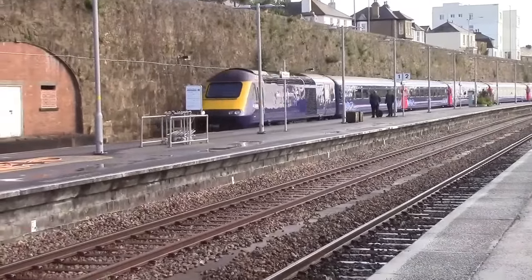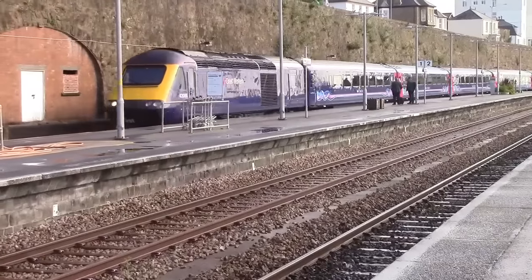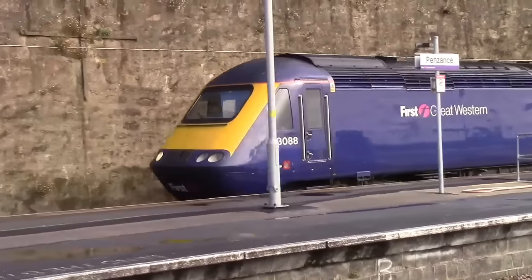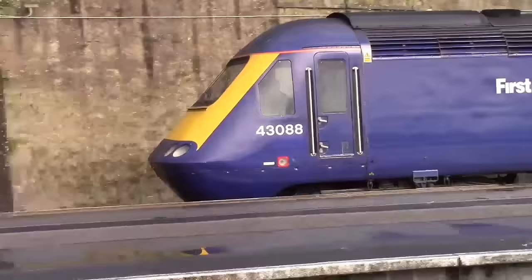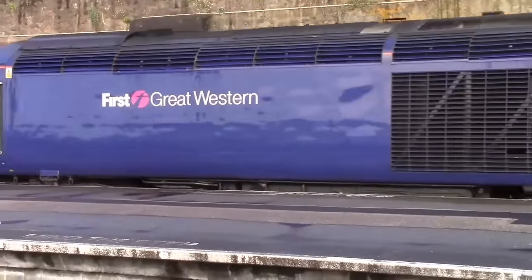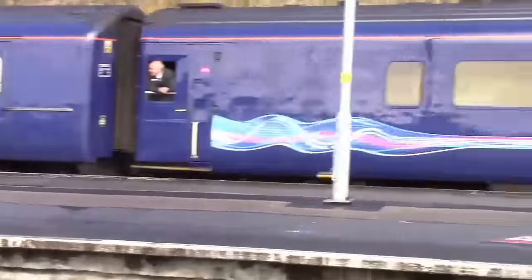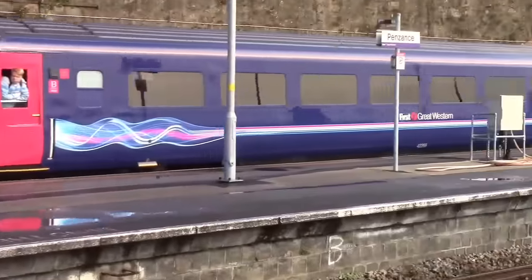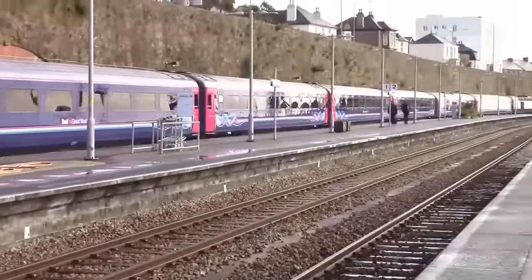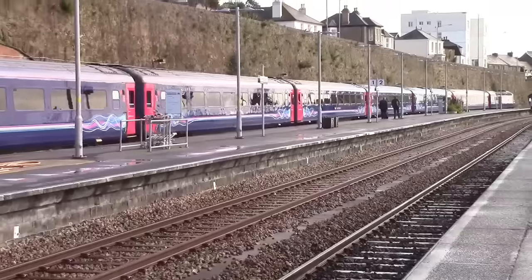On the front, will this be non-stop from Taunton to Reading? 43088 on the rear. Give me a second. 1201, which is the time it leaves Plymouth. I would imagine the 1201 would do non-stop Taunton to Reading, yes.